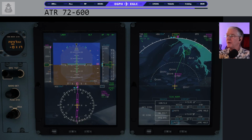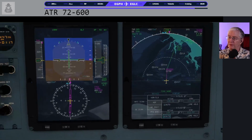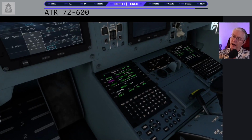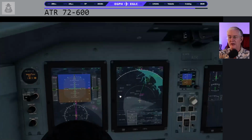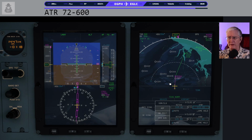We are now 10 miles from Nedna. We are 8 miles from our top of descent. I usually wait until 5 miles. Our first altitude is 12,000 feet at Inlam and 9,000 at Jacko. So I'm going to go ahead and dial in 9,000. I found that you need to wait until 5 miles or less to start dialing this. Otherwise, you start seeing the top of descent start to move. I don't understand what I did wrong there.